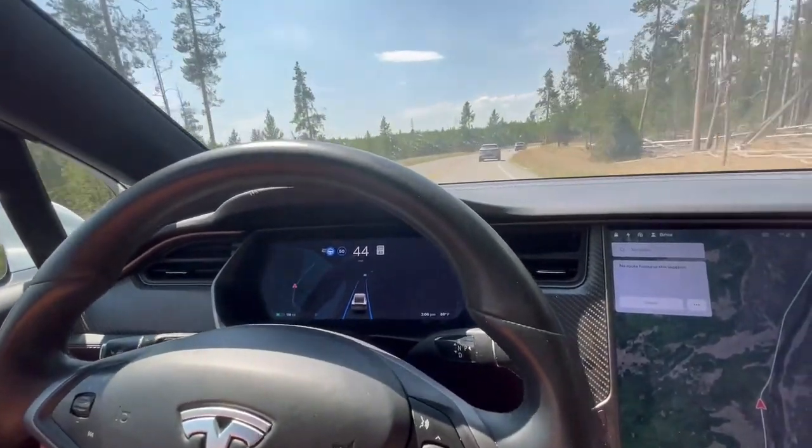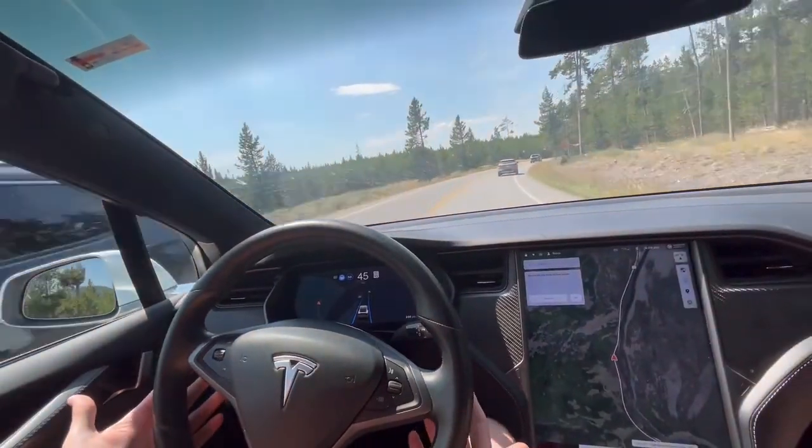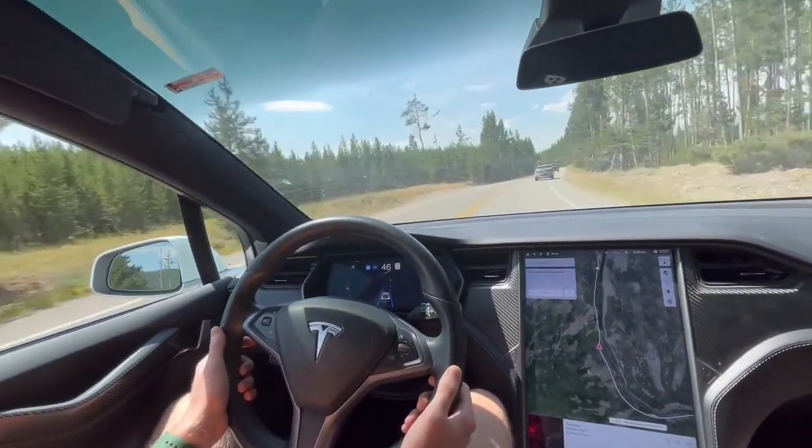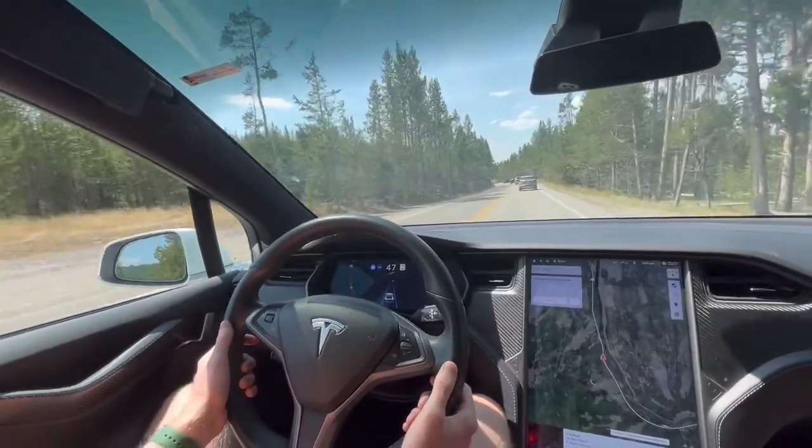Now we have a turn. You can see it's going to start turning the car for us, and I've got my hands on the steering wheel the whole time, so if something goes wrong, we could change what's going on and make sure everything's good.